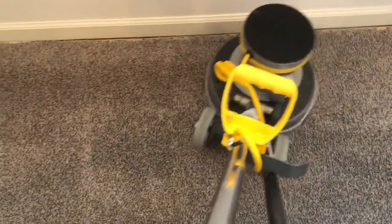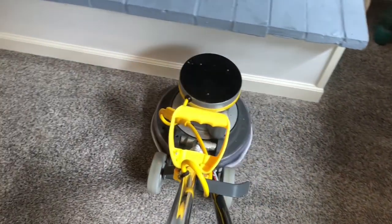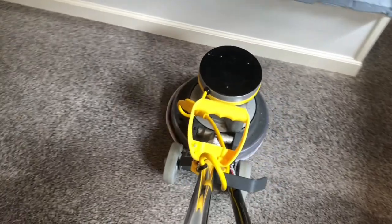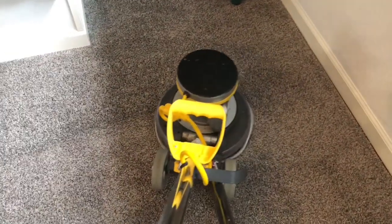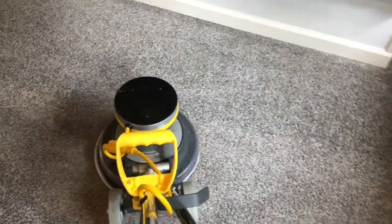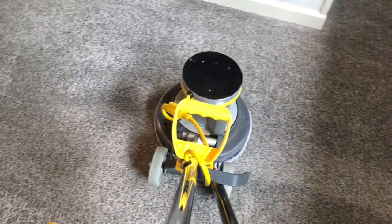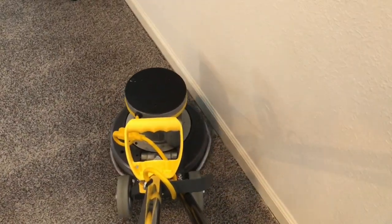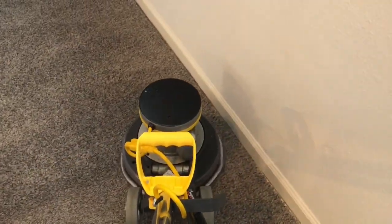Boy, that baby sounds nice, doesn't it? I carry the Mighty, the ECO 14. That's a 1.5 horsepower, the big chrome floor machine. I'll use that usually on commercial jobs or real heavily soiled carpet. If it looks like it should have had a steam cleaner there, or I should have loaded my steam cleaner to clean it, then I'll definitely pull out the Mighty, and I'll give it a little extra pre-spray and do a dual process with the Mighty.